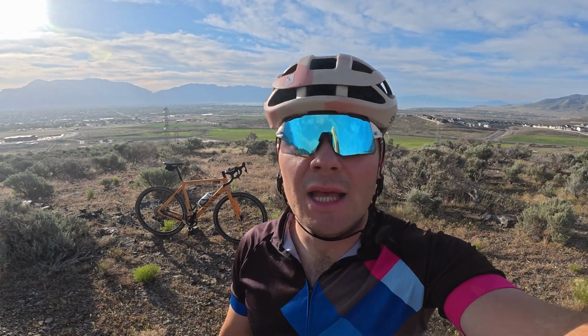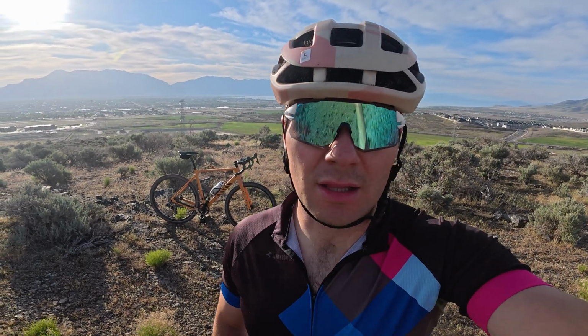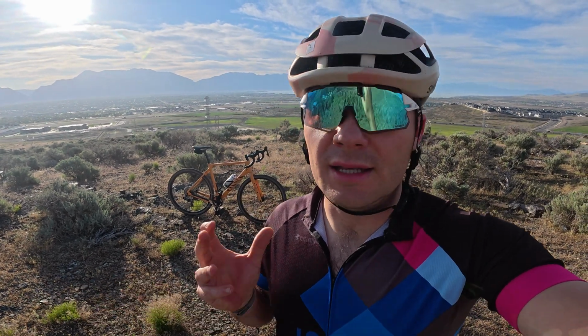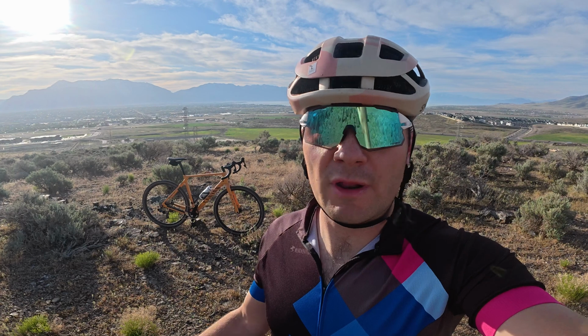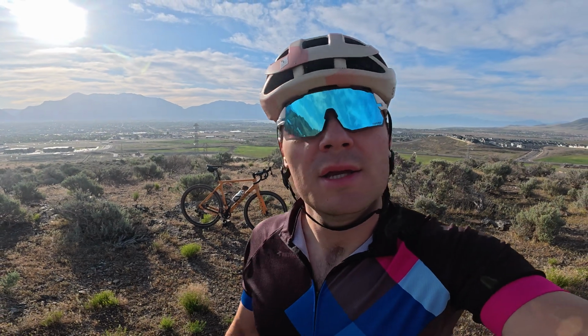This Grizl is the bike that I've ridden the most recently out of all my gravel bikes, mainly because it's finally nice weather so I can ride outside a lot. And it works really well in gravel riding. I've been riding it almost exclusively for a lot of gravel riding. And from that perspective, it works really well.